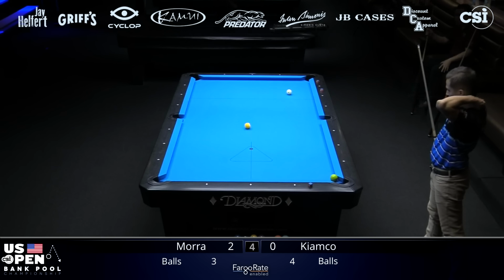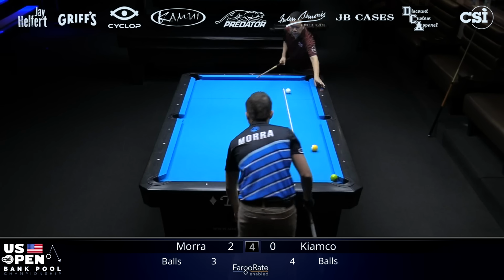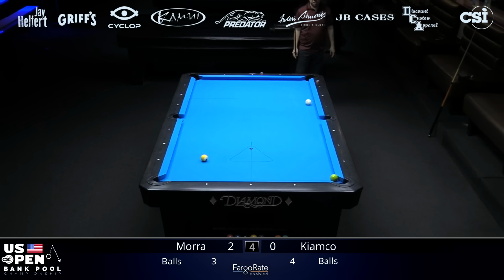Just missed it. Oh, he's going to get a little bit of love? No, he's going to give a straight. No, he did get a little bit of love. Warren's going to call it cross corner. Tough shot. Cue ball's running around the table. Gotta watch out for the scratch on the side, depending on how thick you hit it, or two rails on the corner. Missed it wide. Didn't scratch.